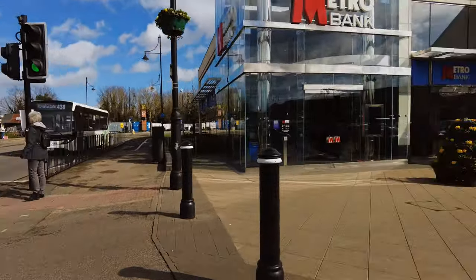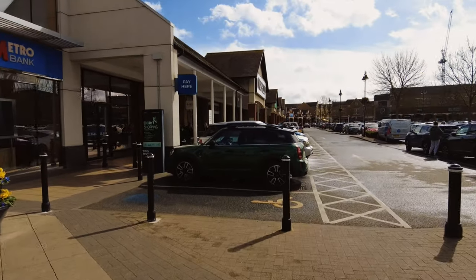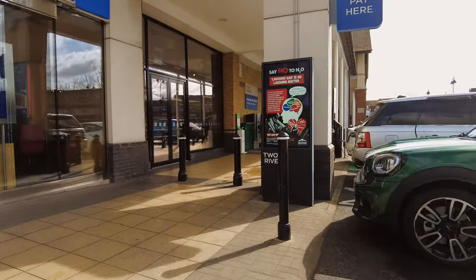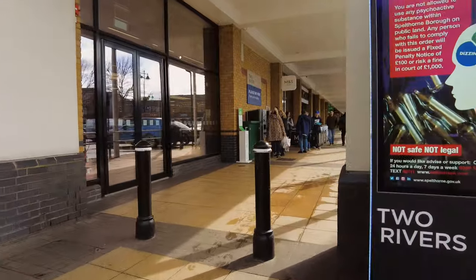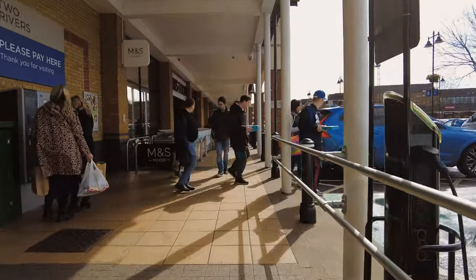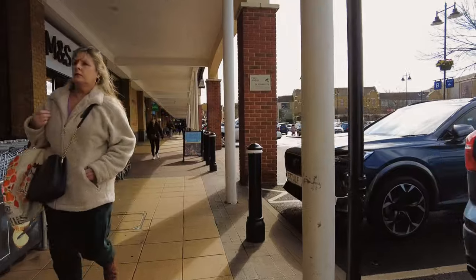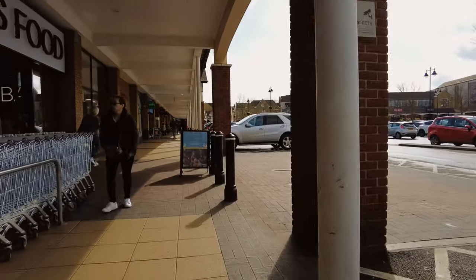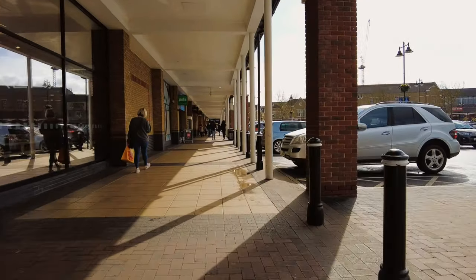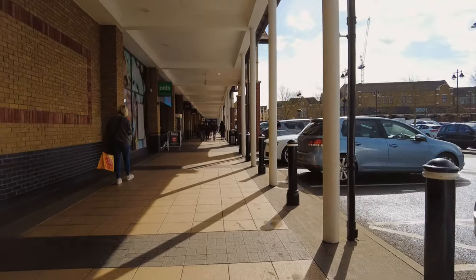So we've just walked up by the car park and had a look around. It is pretty busy. It's currently mid-morning as well, so a lot of people are out and about, which is good. I also think the market's on today, so we're going to go down and have a look. And the sun's out shining, so that's all good as well.